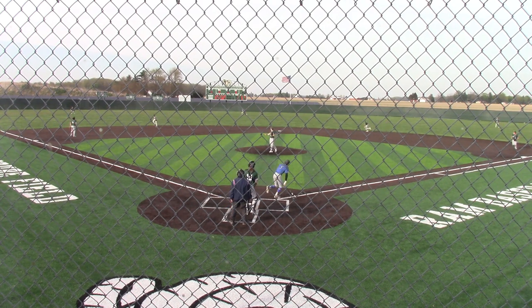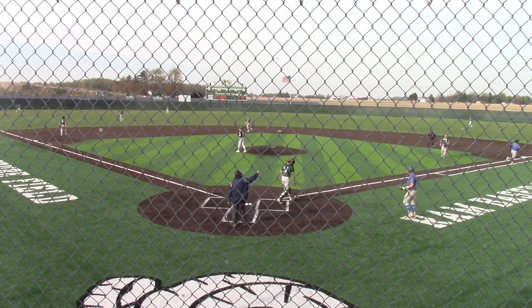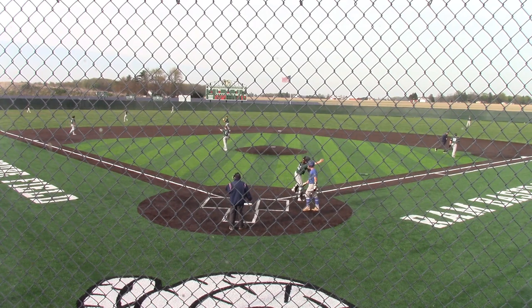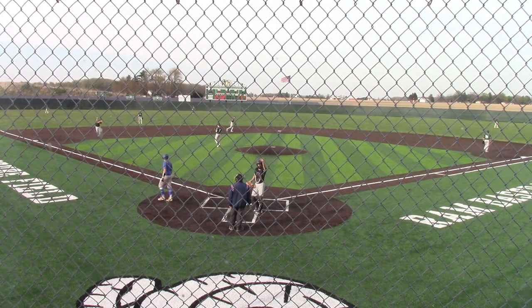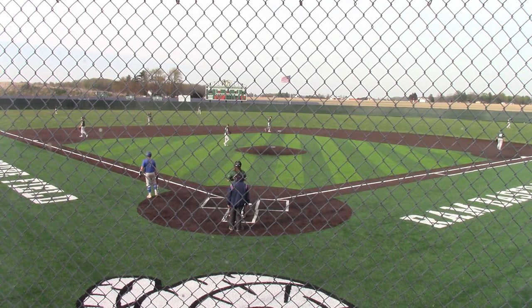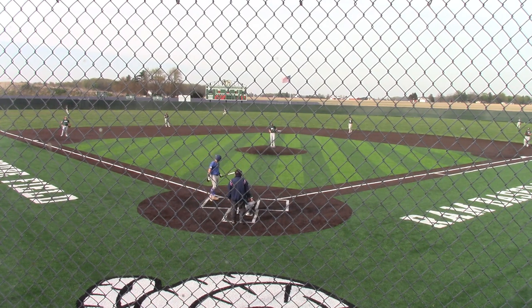First pitch swung on, drilled right at Mosier in left. Takes a couple steps back, makes a head-high catch, and puts it away for out number 1. Houdini act last inning by Plasman. Bases full of Archers, nobody out, and they did not score.